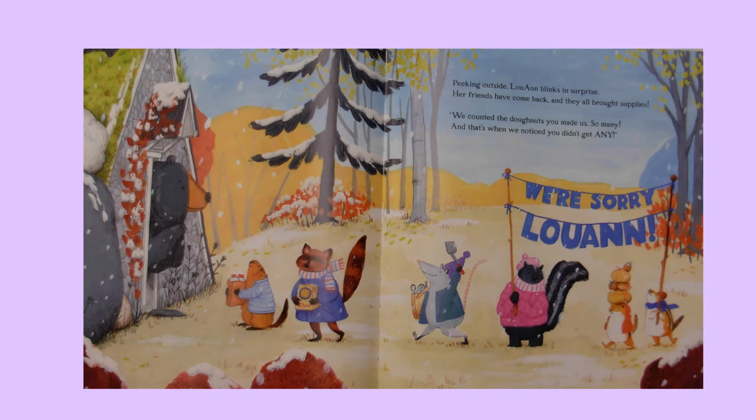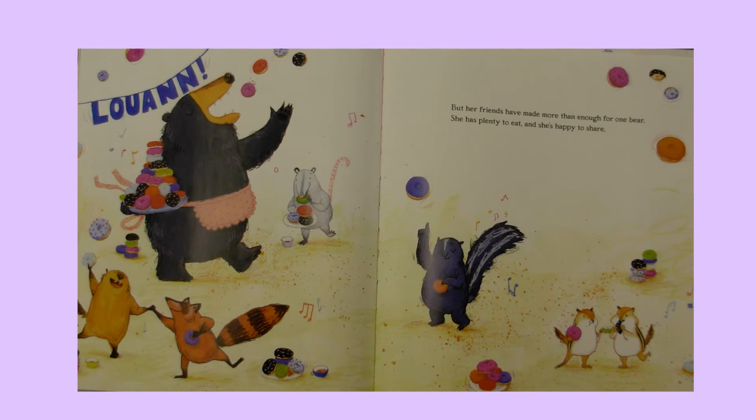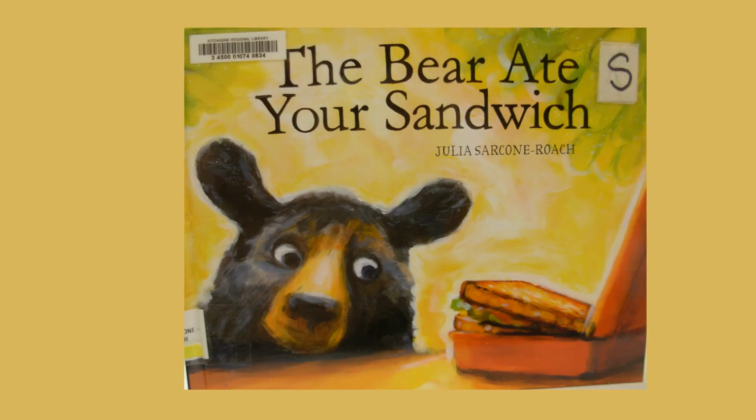Peeking outside, Luann blinks in surprise. Her friends have come back and they've all brought supplies. We counted the donuts you made us, so many, and that's when we noticed you didn't get any. Topsy ties aprons, they prop Luann's feet. Chip measures, Chomp mixes, Muffet checks the heat. Dozens of donuts hot from the pan, stacked up in heaps, and they're all for Luann. But her friends have made more than enough for one bear. She has plenty to eat, and now she's happy to share.